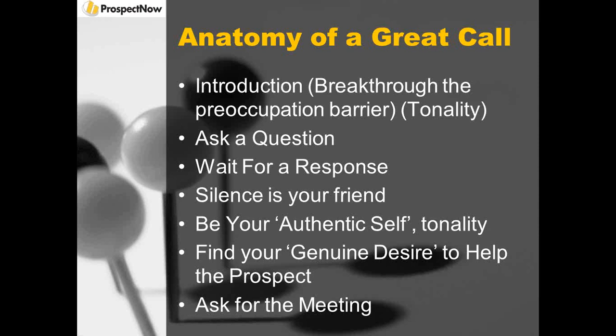So you can ask a question, whatever it is that you're comfortable with. It's got to be your own pitch. But at the end of the day, establishing that back and forth really establishes the tone for the whole call.